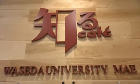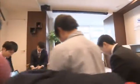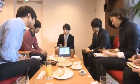I think it's important to simply provide spaces where students can meet employees. The cafe is scheduled to open branches near 7 other universities after the spring, including the University of Tokyo and Keio University. Companies want an efficient way to meet directly with students. They want to hone in on universities with students who are a good fit for their business.